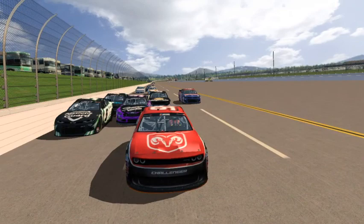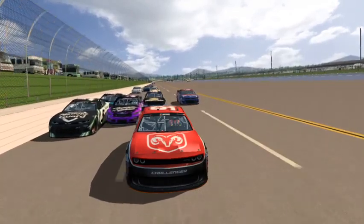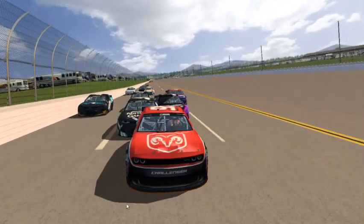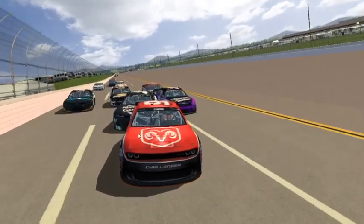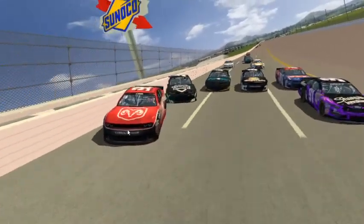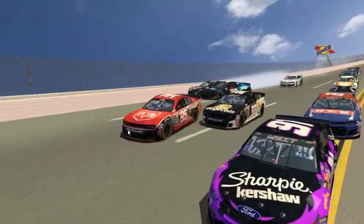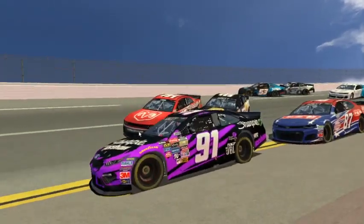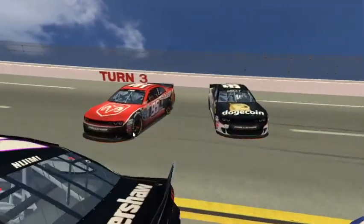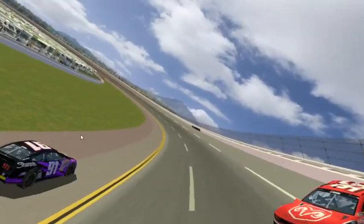So let's take a look. I mean, you can see Najimy was poking too. Here you go. Hooks the 95. And then this is just a chain reaction here, because the 95 comes down, hits the 55, and everybody's spinning, getting caught up the track there.